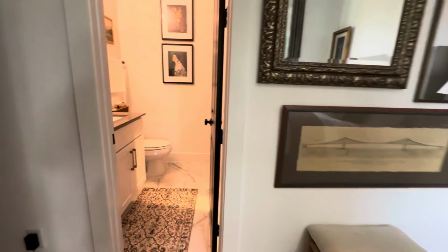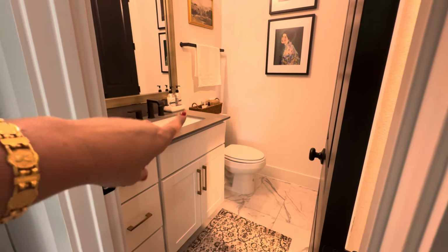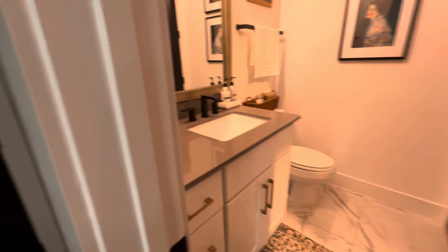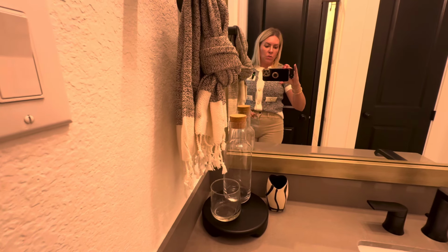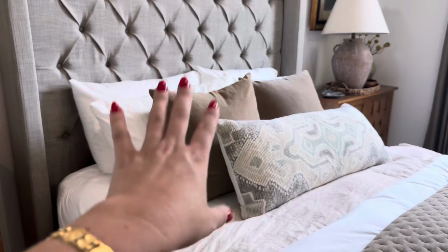This guest room does have an ensuite bathroom, so I always make sure that there's soap, there's lotion, there's a room spray. In case they have any unwanted smells in the room, they can spray them. And then I also make sure that they have a drink and a carafe to be able to use water at night.